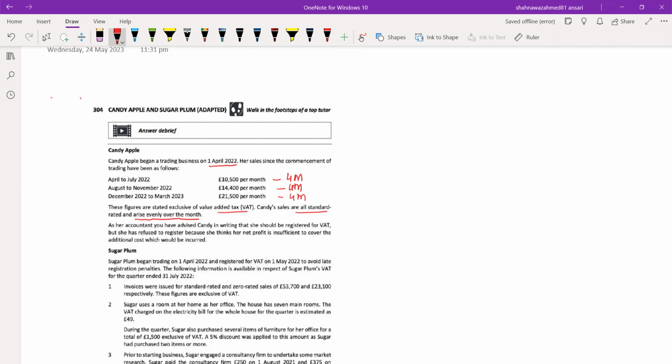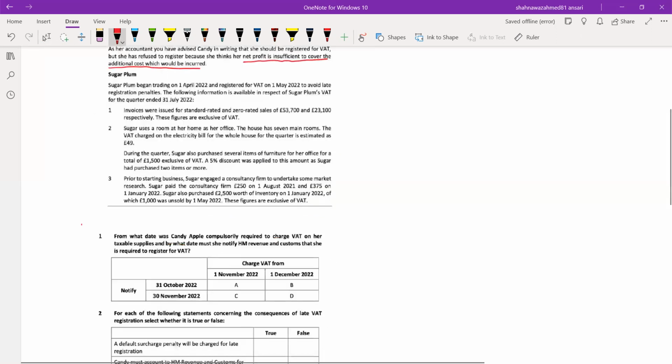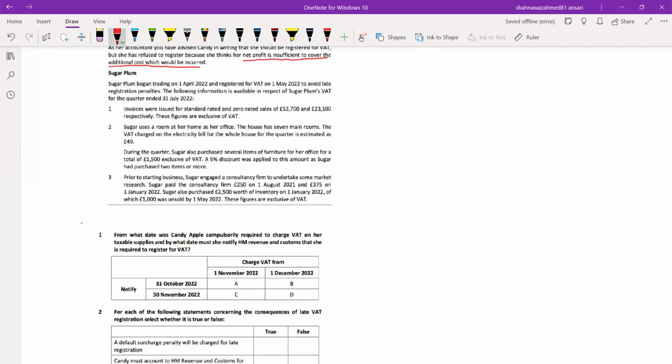As her accountant, you have advised in writing that she should be registered for VAT, but she has refused to register because she thinks her net profit is insufficient to cover the additional costs which would be incurred. So what is the first requirement? From what date was Candy Apple compulsory registered for VAT and charge VAT on her taxable supply? And by what date notify HM Revenue Custom? 30 days notification period is needed.